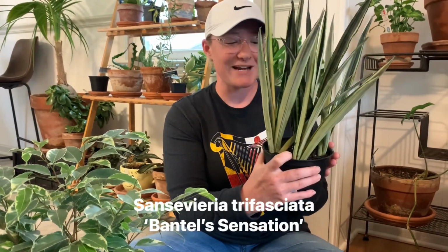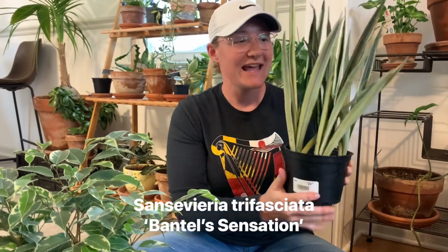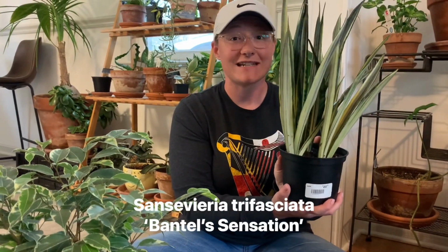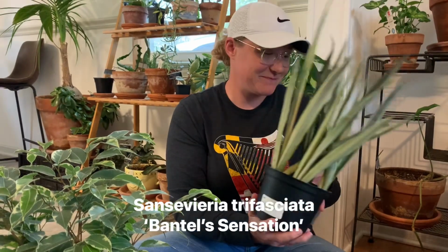So I'm really excited for this one. I don't have any with a lot of white variegation to the leaves, and it's an absolutely beautiful specimen. And this one was $20, which I think is absolutely fantastic for this size of a plant. And I'm very excited to have this in my collection.